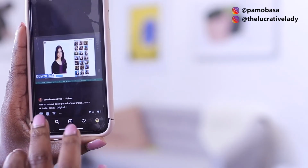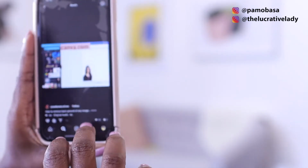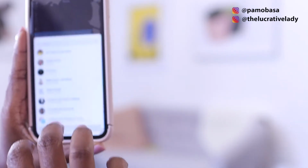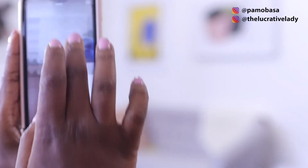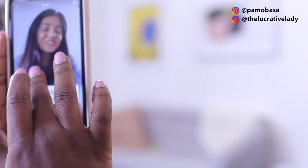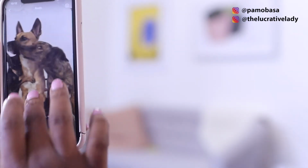If you want to make a comment, for example, you can click on that speech bubble and go ahead and comment. If you want to send it to somebody, you can click on that kite and send it to whoever you want. So that's the feed for the Reels over there. Oh, look at that, cute.